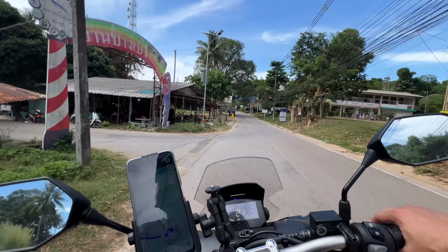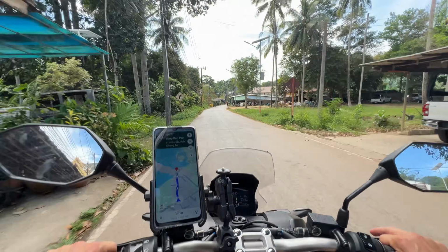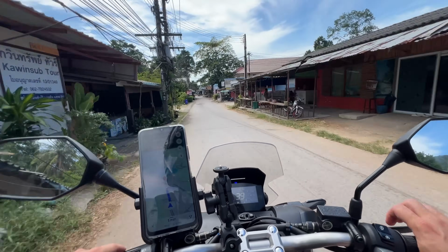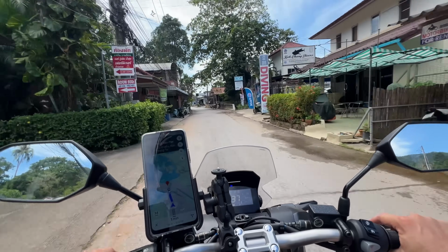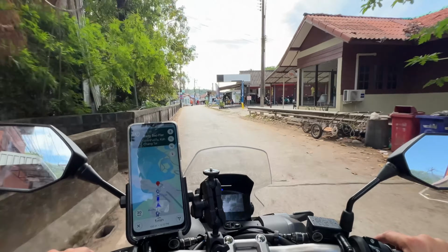I think down here is Bangbao Pier. It's a fishing village. So I kind of want to go and take a look. There's not as many things to see on this island as I had hoped. I'll be honest with you guys. I am enjoying it, but I was hoping there'd be a little bit more. People come here mainly to relax, enjoy the beach, and I can completely understand that.